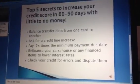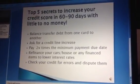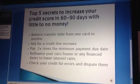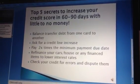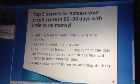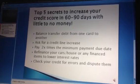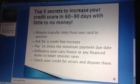Third, pay 2 times the minimum payment by the due date. This is an easy way. Just take your amount, say $50, and multiply it by 2. This is a quick, easy way, and do it for at least 4 to 5 months. Again, this will also help your credit score. Pay more than the minimums.